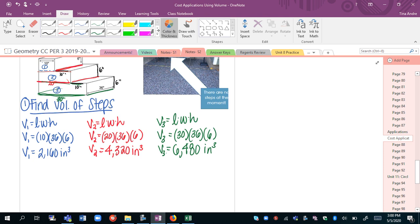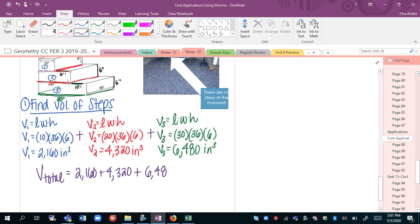That's important here because you want to make sure that you remember these are all cubic inches. So for the total steps, the total volume of the steps, I'm going to add all 3 of these pieces together to get the amount of concrete. So the total is going to be 2,160 plus 4,320 plus 6,480. These are all in cubic inches. So that's going to give me a grand total of 12,960 inches cubed.